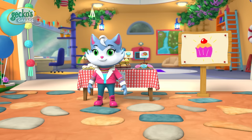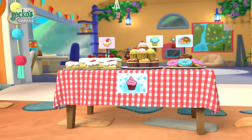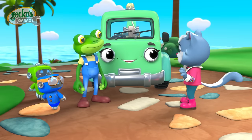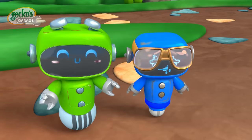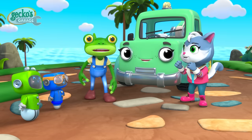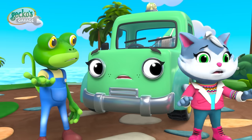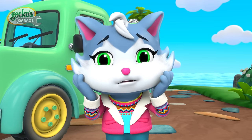Hola, amigos. Welcome to my cake sale. We have donuts, cupcakes, and my favorite, tres leches. Where are the cakes, Cat? Oh, no! My cakes have been stolen!